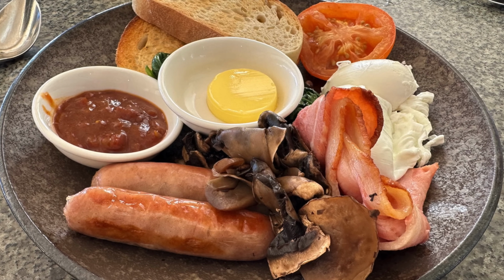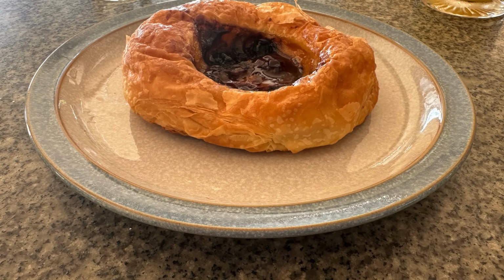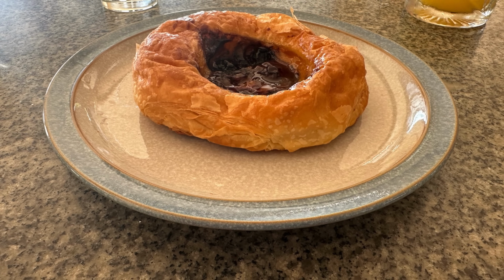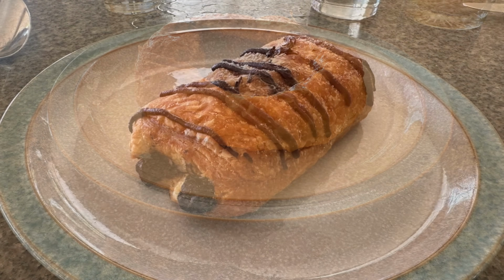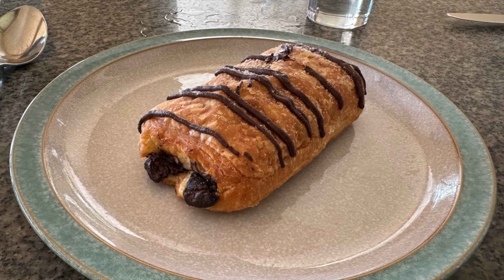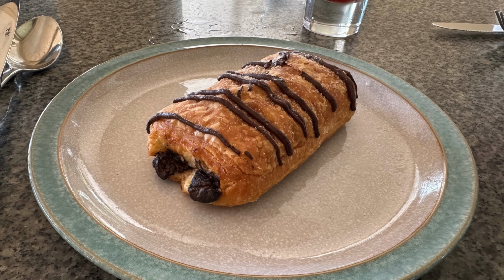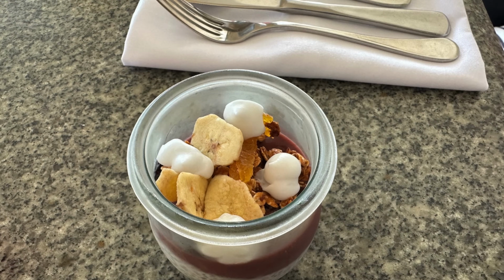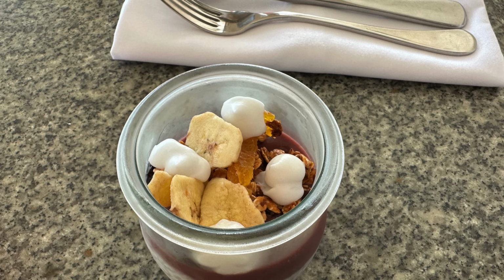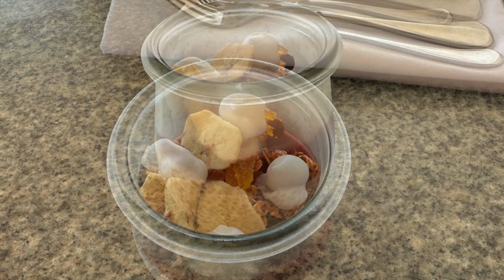The pastries were really nice and fresh, so we've got a raspberry pastry and we've also got a pain au chocolat here. As I said, breakfast is free, so you can kind of order what you want. And then we also had one of their yogurt pots, which was like a coconut yogurt with some different seeds and dried banana and stuff like that in it, which was again really good. As I said, breakfast in the hotel was brilliant, dinner could have been slightly better.